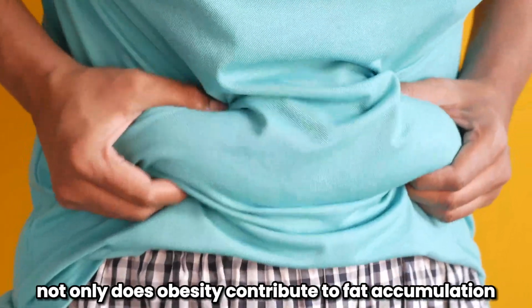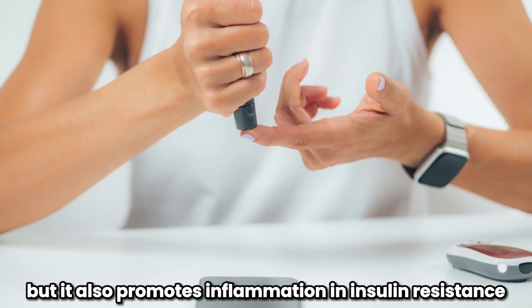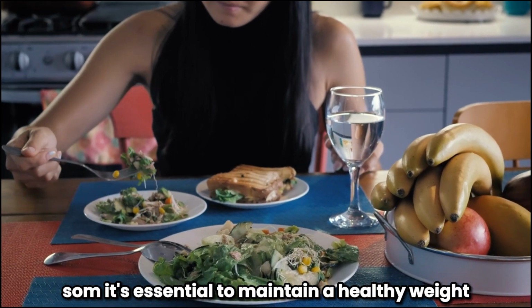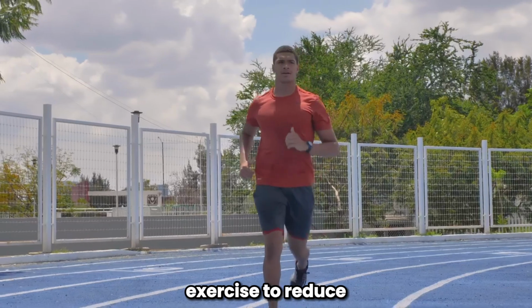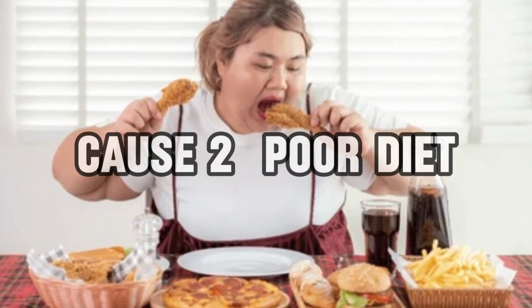Not only does obesity contribute to fat accumulation, but it also promotes inflammation and insulin resistance, further worsening the condition. So it's essential to maintain a healthy weight through a balanced diet and regular exercise to reduce the risk of fatty liver disease.